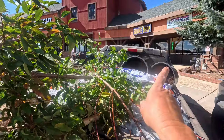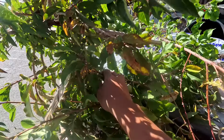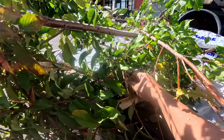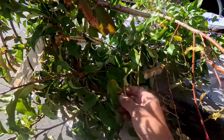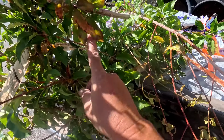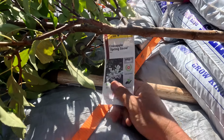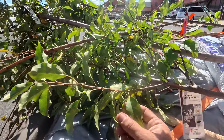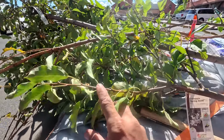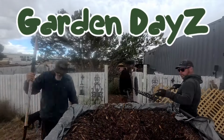Those were 4. The 2 larger trees are the weeping cherry, which I'm really excited about. I've always wanted a weeping cherry. And then the other one is a handle with care. I forget, what is it? I think it was a crab apple. Yep, spring snow crab apple. Awesome. I already have a crab apple, but it's a darker leafed crab apple, so I'm glad to have a green one.